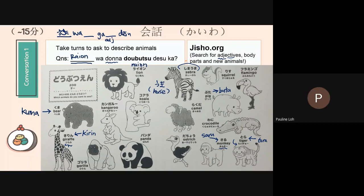But then it doesn't sound right. What do you mean it doesn't sound right? The question is, what kind of animal is it? Like lion, what kind of animal is the lion? Oh, so that means I'm asking what kind of crocodile it is? No, what kind of animal is the crocodile? Oh, okay. So what is a crocodile? Probably you answer.